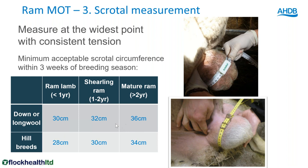And these give you basic minimum acceptable scrotal circumference within 3 weeks. So we know the testicles will increase in size as we get towards breeding, and I use these as minimums. Now, there are some breeds which naturally have smaller testicles, and unfortunately they've probably been bred for smaller testicles. Arguably, we ought to still be using these minimum figures.